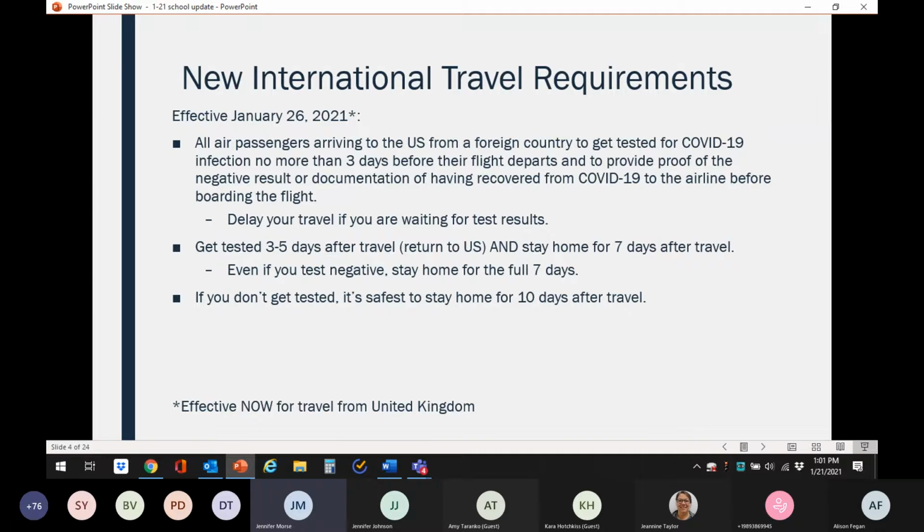And then once they're back home, it's still recommended that they get tested 3 to 5 days after they return back to the US and stay home for 7 days. And if they test negative, it's recommended they stay home for 7 to 10 days. So I just wanted to point that out as we get closer to times when people are traveling. I really don't know how well other countries will be able to test. So people really need to be mindful of that.